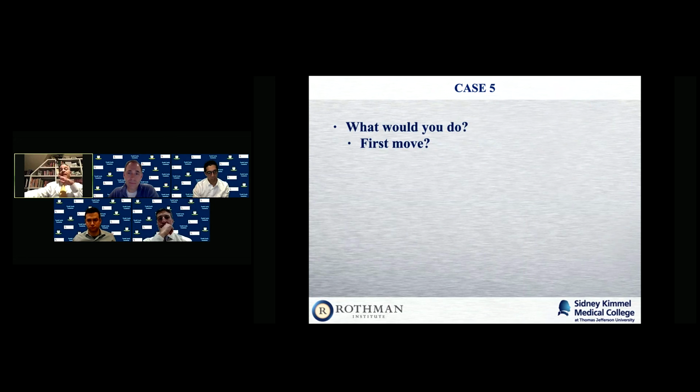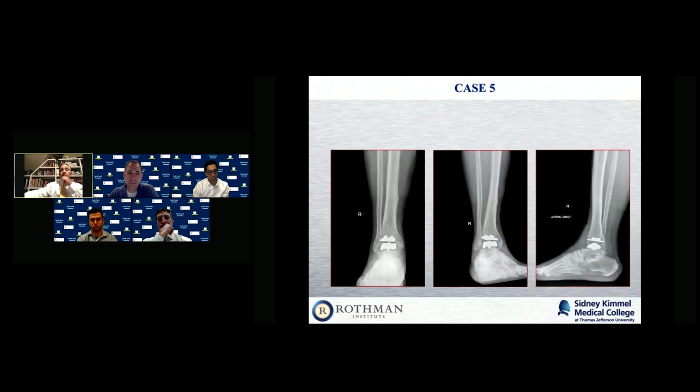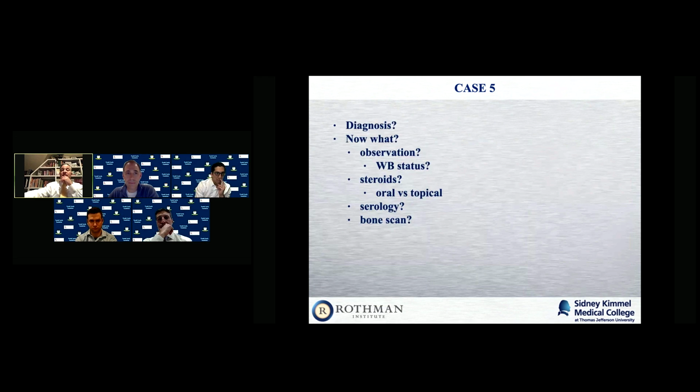So my first move was to go back to just the basics. No recent illness, no pain, no constitutional symptoms, and his sugar is normal. His incisions are well healed. There's no drainage, no fluctuance, and he has a normal painless range of motion of his ankle, and there's no crepitation. Radiographs I obtained were normal.